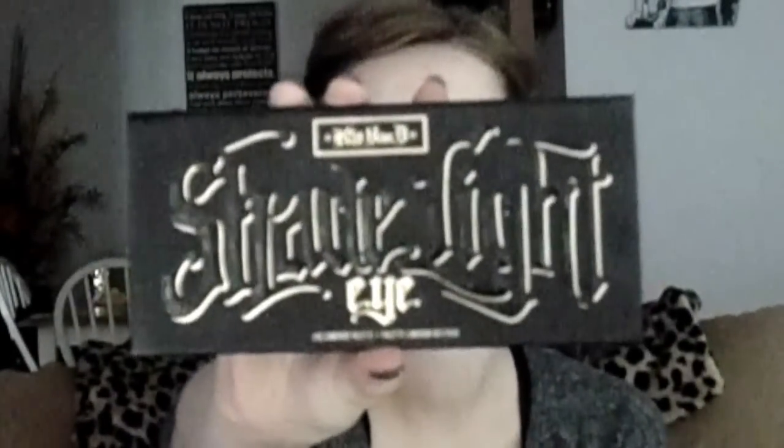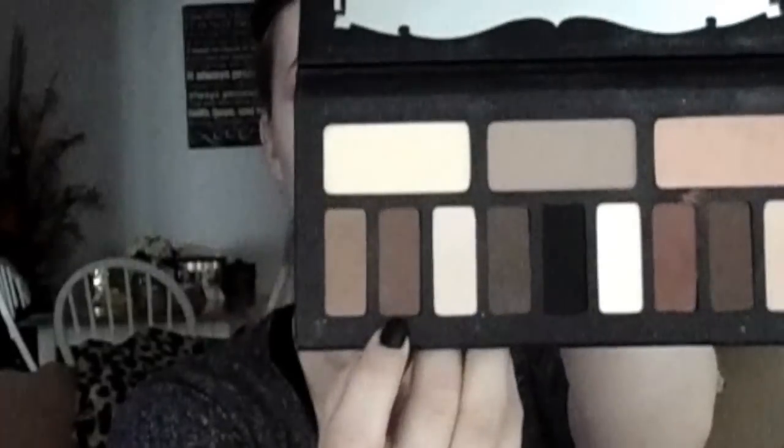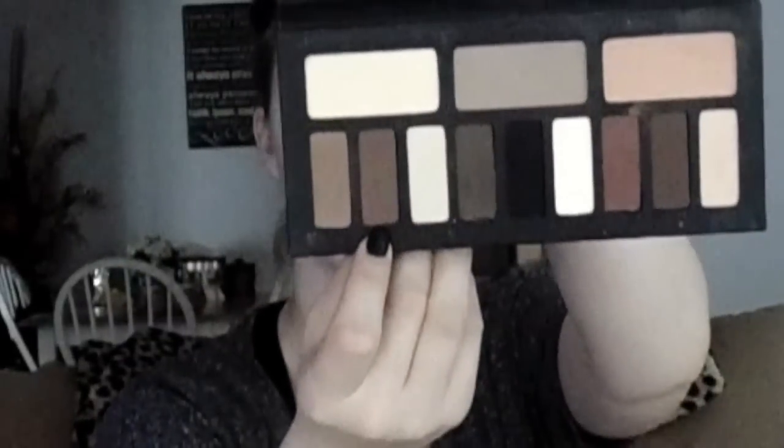Now I'm going to be going with the Kat Von D Shade and Light Eye Contour Palette. I really, really love this palette because it's got such nice warm shades to it. And I'm going to be using the shade SYTRY, I don't know how you say it, but it's that really warm brown.